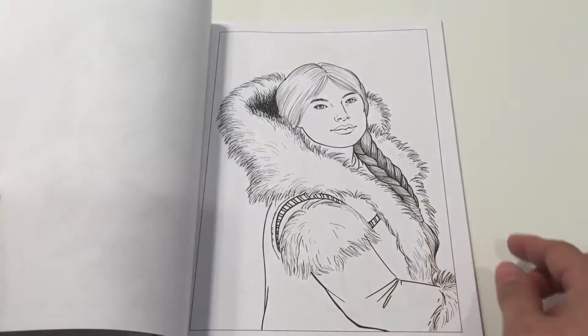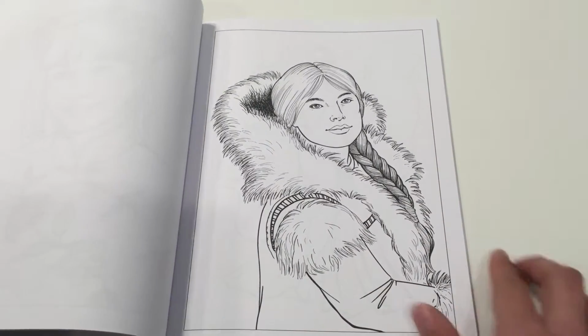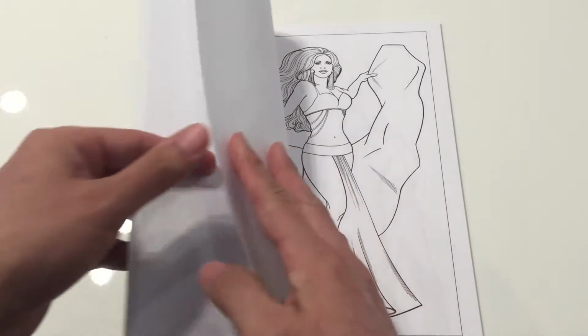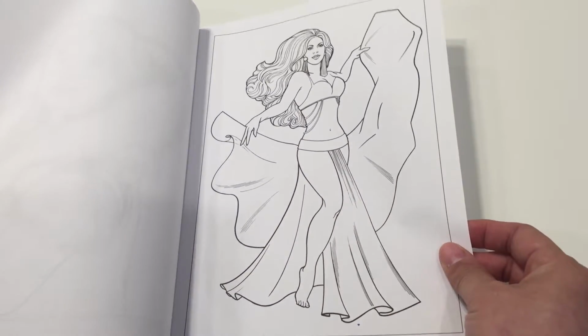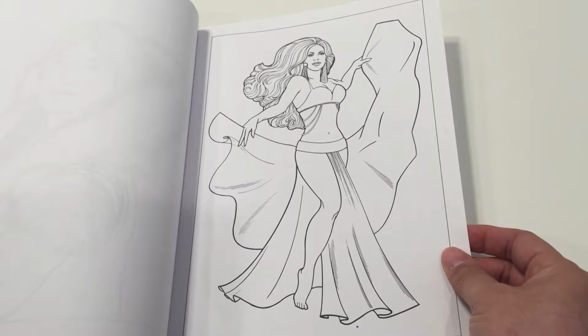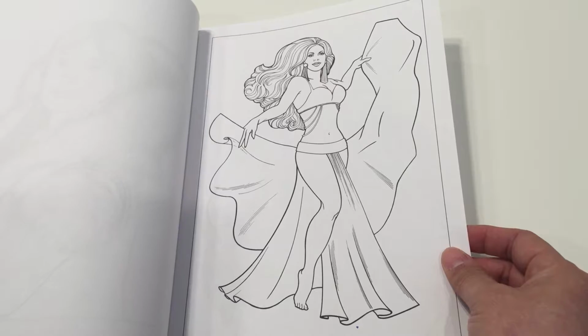Seventh picture is a Canadian native dressed with furs. Her long hair is in a braid. It's very cold up there. After all that fur comes number 8, a belly dancer from Morocco. I colored this one and added all sorts of sparkles to her costume with metallic gel pens.